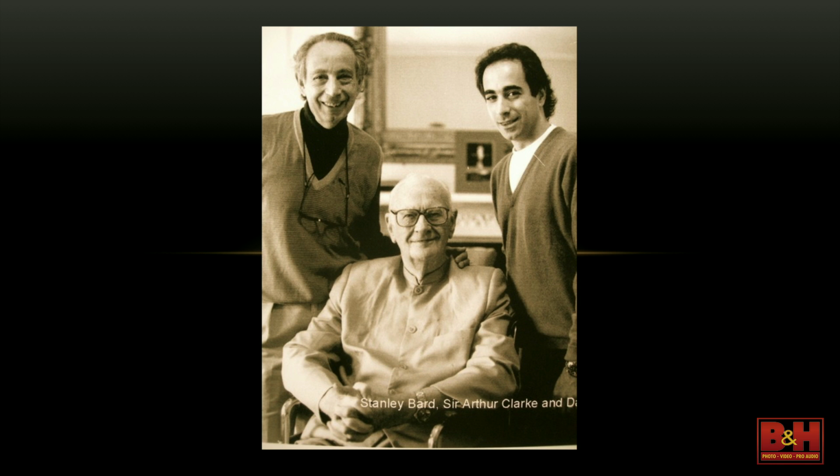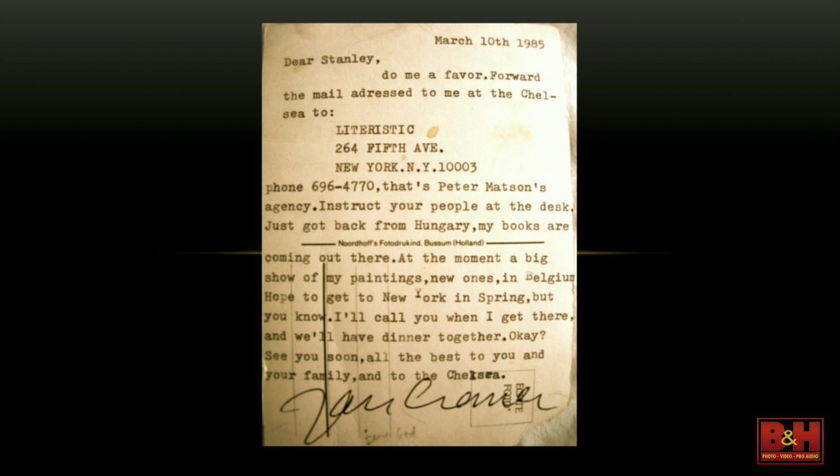Now, the hotel has had many famous people. These are not pictures that I've taken, but to just give you a little background. Sir Arthur Clarke wrote 2001: A Space Odyssey, living in the Chelsea Hotel. And this is Stanley Bard and his son, David Bard, who was expected to take on the legacy of the hotel. It had such meaning for artists that were able to come and spend six months in New York. It wasn't cheap. It was always a good rent, but doable.